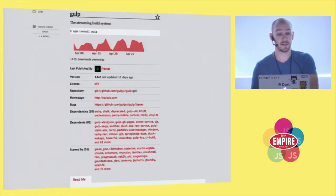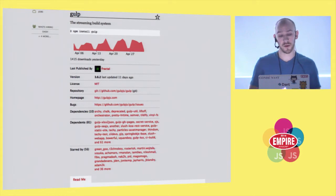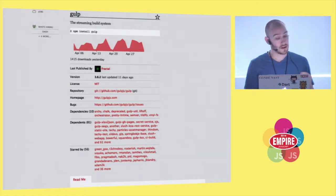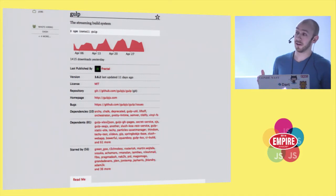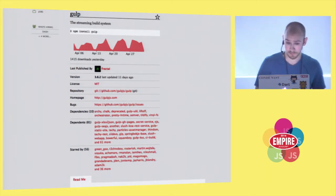And I can actually dive into those even deeper and get more insight into this module. I can see that there's a Git repository that I can link to if I find any issues with it or if there's any bugs that are currently open. I can see what dependencies it has, which gives me more of an advantage because now I can actually check out those dependencies and see how useful they would be for me in some of my projects. Maybe not necessarily Gulp, but I could use these other ones that it uses for my work.